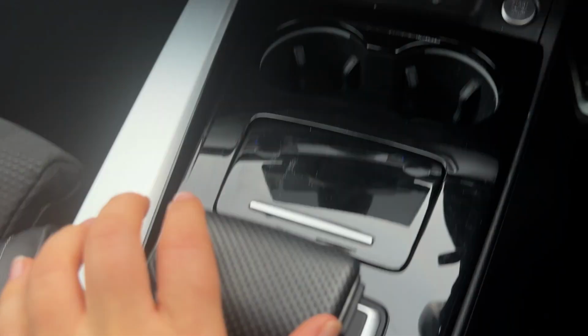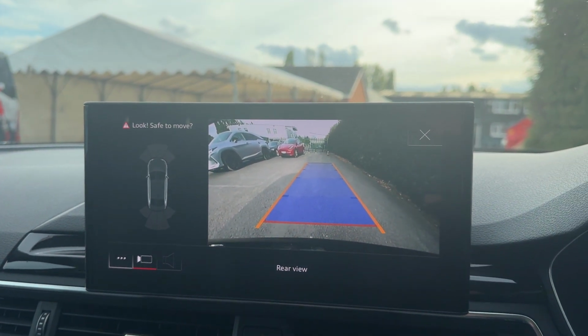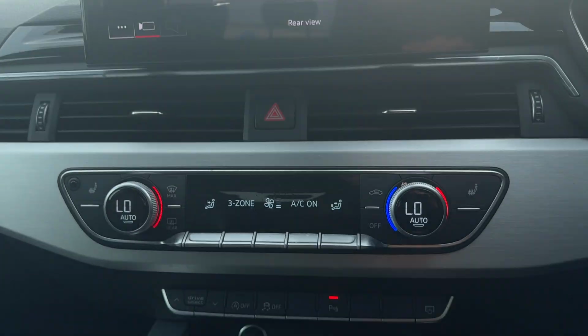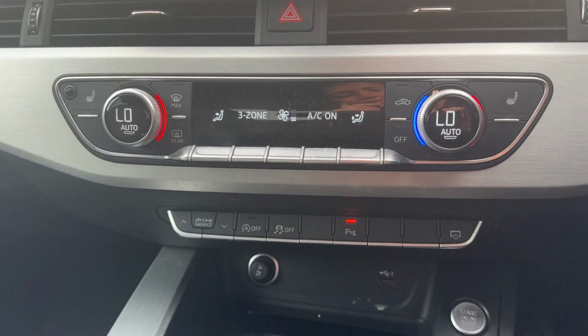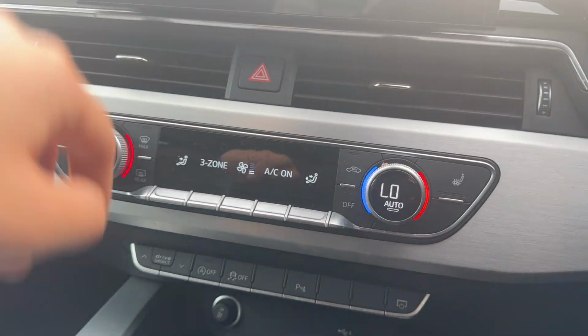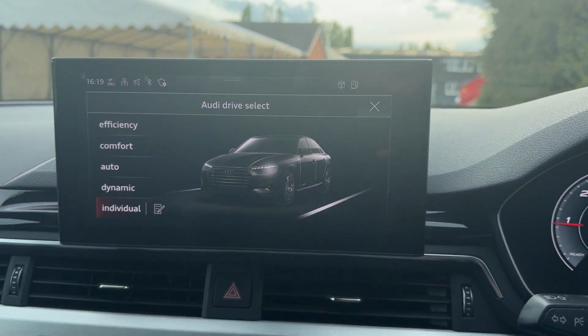well as users. If we put the vehicle into reverse, we can see that it comes with a parking camera with front and rear parking sensors. Just below we have our 3-zone climate control with heated seats on either side. If we press our drive select button, we can switch between our 5 different driving modes.